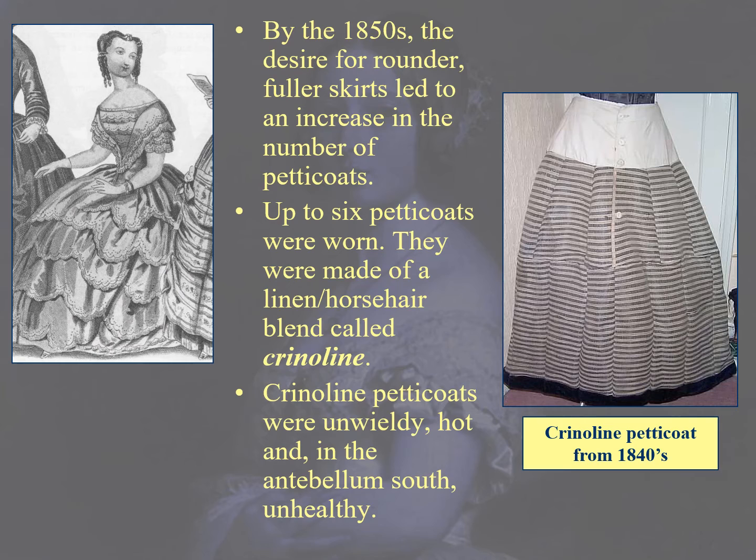So we start to see, by the 1850s, we want rounder, fuller skirts. Bertha has one. Charlotte has one. I want fuller skirts. So we start to see heavier petticoats made of a linen and horsehair blend called crinoline. When we talk about the crinoline era, we think hoop skirts, but the first crinoline dresses were made of crinoline, which is a horsehair linen blend. Up to six petticoats were worn. Six. This is very heavy.